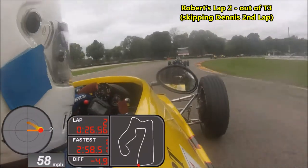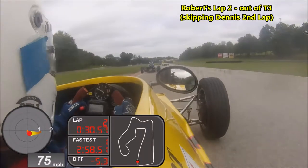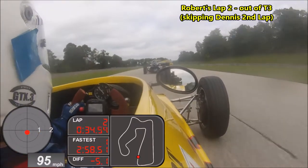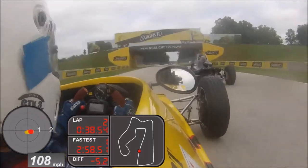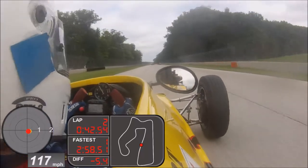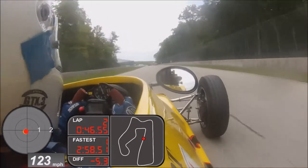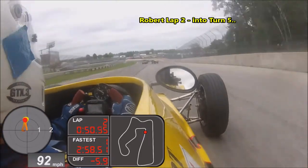Again, I'll probably keep pointing out the captions. We skipped Dennis's whole second lap because he just happened to be in a gap, and there was really nothing to show. And so we've skipped ahead to my second lap, and we're headed down the moraine sweep into turn five. And as you can see, I just passed a car, and I'm not sure what else happens here. I'll watch with you. I'm just going into turn five.